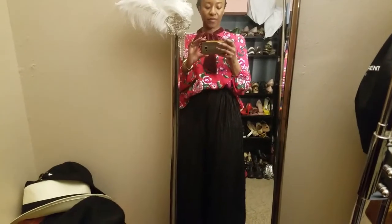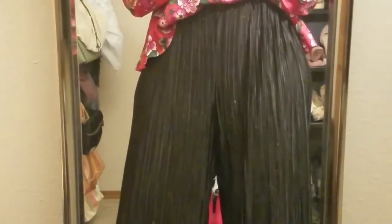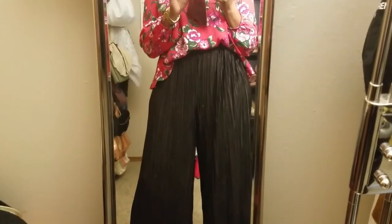And then I'm wearing some of my favorite pants. These are pleated wide leg pants from H&M that I absolutely love. Some of my favorite pants that I own.